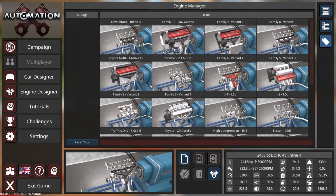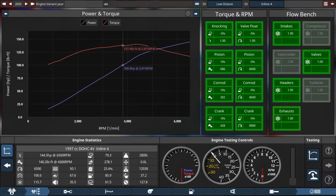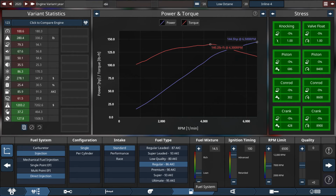All right, let's go ahead and take a look at the other engine. This one I designed to run on low octane, and this is just a naturally aspirated engine, very similar to what might be found in a typical modern economy car. All right, so when I look at this one, the octane that the engine needs is only 85.9, and look at this. This is with the timing all the way advanced, all the way to 100. That's maxed out for this game.